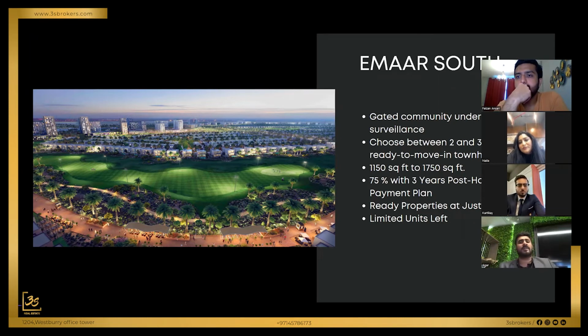As Diwan and Naila both mentioned, yes, there are escrow accounts available. Now, why are these escrow accounts available? As I already informed you, phase 3 is still under development and it will be handed over between December 2022 and March 2023.